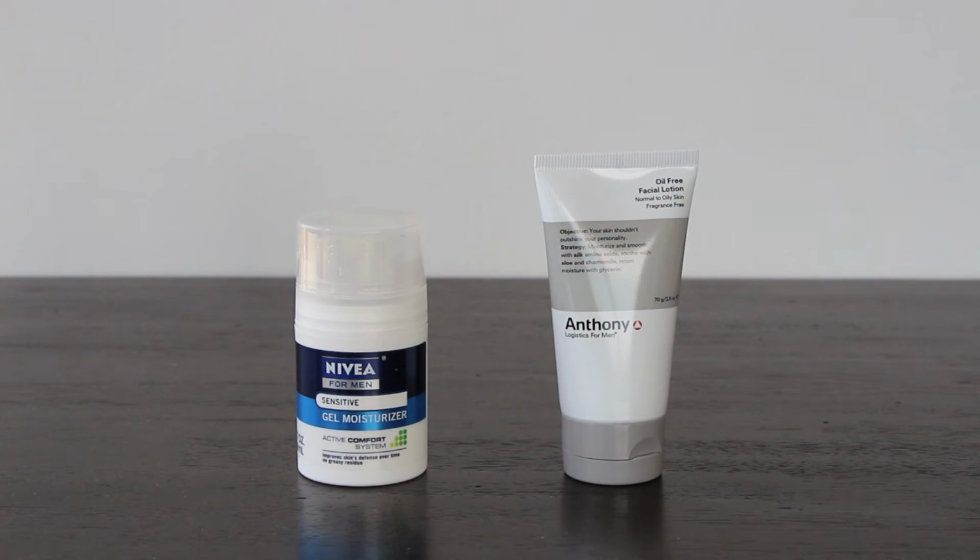With Anthony Logistics for Men, this one does run a bit more. I believe it's at least $20 a bottle. I have not run through the entire thing, so I can't tell you how much you get, but it feels pretty good so far. I feel like there's still some good weight left. This is kind of my new recommendation. I went for the oil-free version. They have different levels.